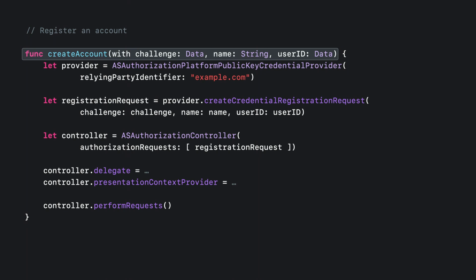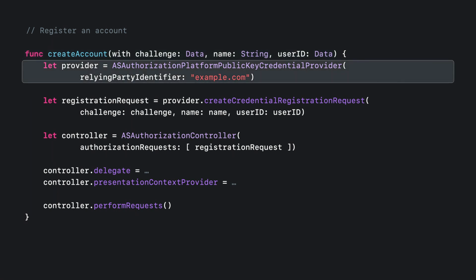Our create account function needs 3 inputs: a single-use challenge fetched from your server, the username for the account, and the user ID, which is generally the identifier for the account on your backend. First, you need a request provider to create request objects. The relying party identifier depends on your WebAuthn setup, but is usually your domain name.